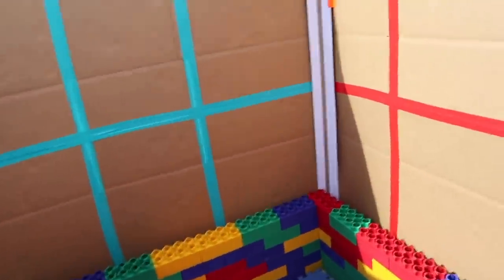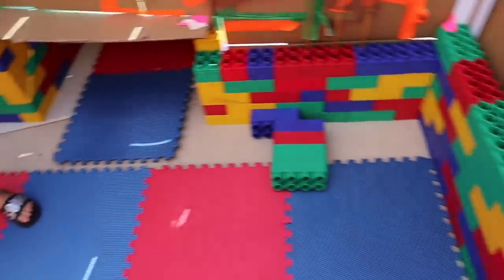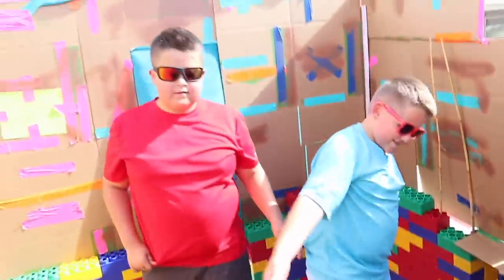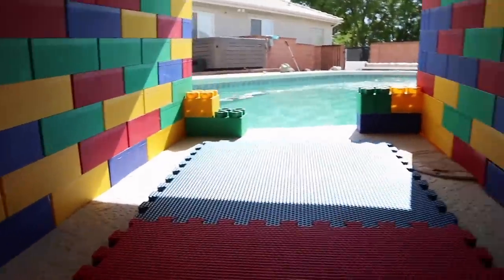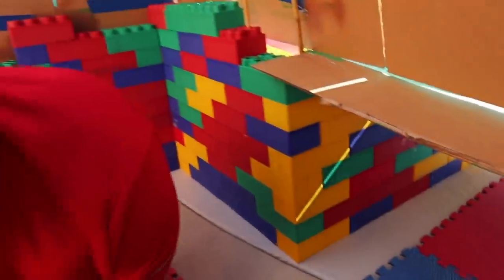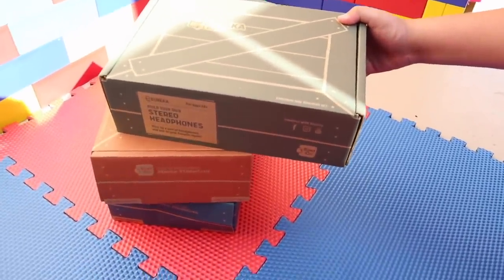All right, look at this thing. It is so cool. We have a lot of room to just hang out and sit around and relax. Whoa. Look, we even have a tunnel to our pool. Check that out. Look at that. It is so cool. We can even swim anytime, and also check this out. Our Kiwi crates came. Yeah, look at that.